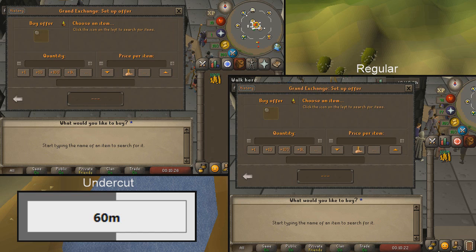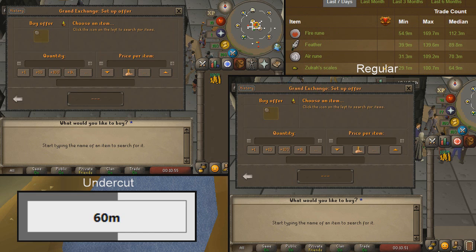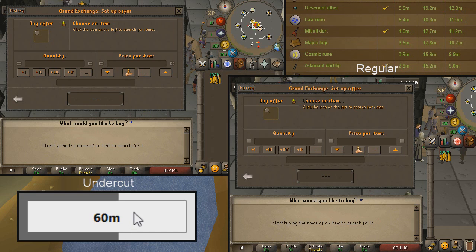items. So the account on the left is going to be undercutting and the account on the right is not going to be. We have a little list of the top 100 items here which we will be taking from throughout the hour. Obviously we will be skipping items like Pure Essence, Fire Runes, Earth Runes, Water Runes, stuff like that, and just doing the more viable ones. Alright, so let's start with 1 hour and let's go.